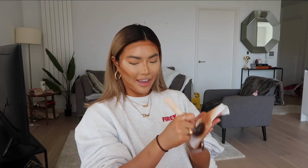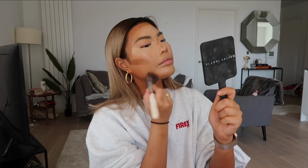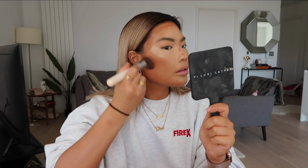So next thing I do is blend it in. I'm using this. I don't know what one it is, but it's from Morphe. So when I go like this, there's some moisture from here, and it wets the brush a little bit, again making it a bit more moisturizing and blendable. And then when I do the contour here, I want to blend it up like that. You can also dab it like this if you feel like your makeup's getting a bit streaky or the contour's getting a bit streaky, just dab it like that. It works more like a beauty blender when you dab.